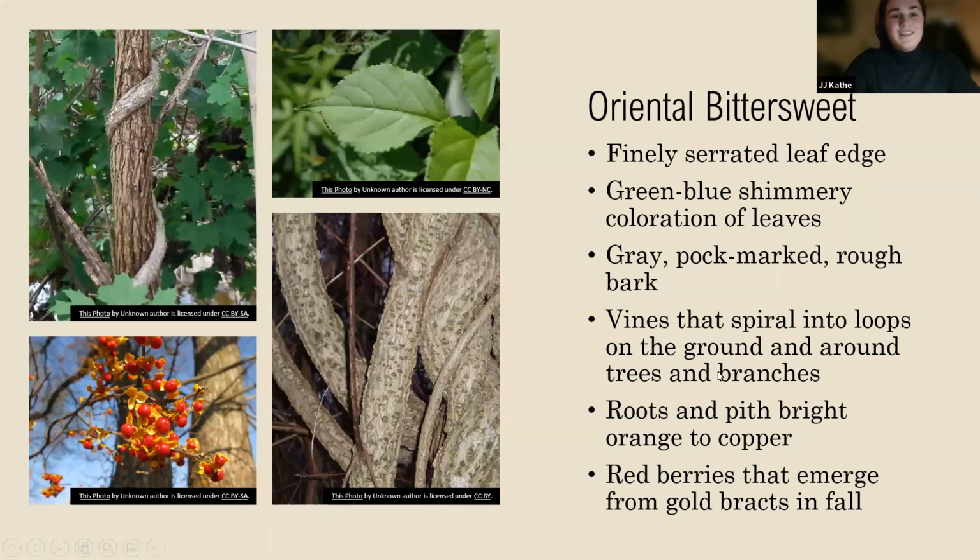Bittersweet is another one that I'm sure a lot of you are familiar with. They have these serrated edges on the leaves, and the end of the leaf looks pinched usually, although there is a lot of variation in the leaves that I find. Super easy to tell when you have bittersweet in the fall, because you have the yellow bracts with the red berry sticking out.